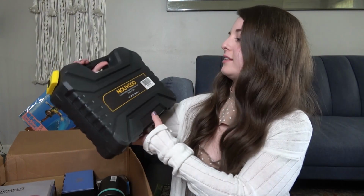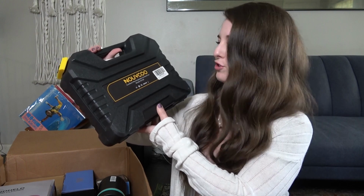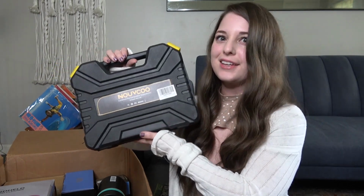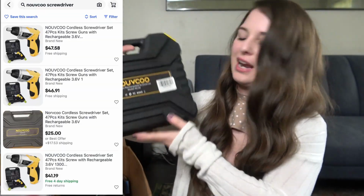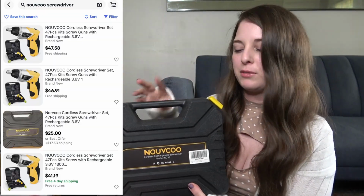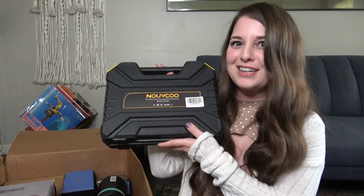What is this? A Novaku cordless rechargeable screwdriver. Hey, this is a keeper, right? These boxes are so much fun to open. I'm sure this is worth some kind of money. I'm going to be popping everything up on the screen, but I bet my husband's going to be pretty excited about this one. All right, there's something big in here.